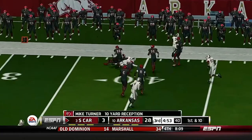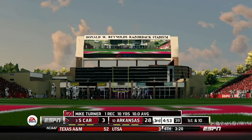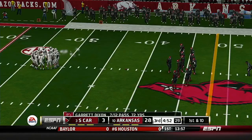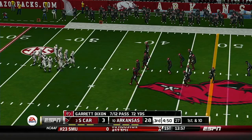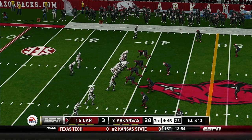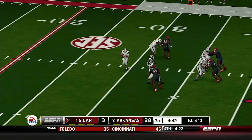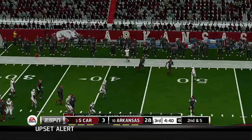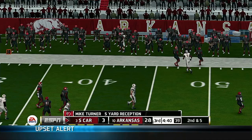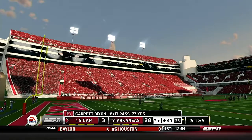Quick out to his receiver. Tackle at the 38-yard line. First down. From their own 38-yard line, it's first down. My five. Let's go. Out of bounds right around the 42-yard line. That brings him second and five.